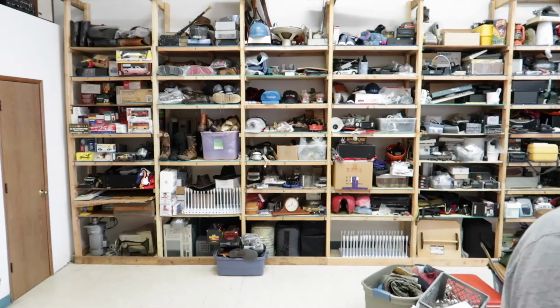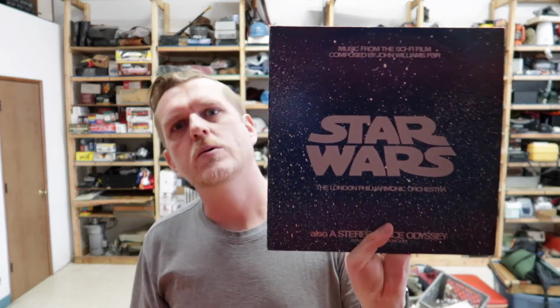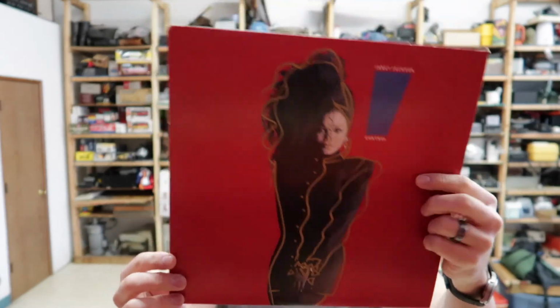Nothing crazy expensive. I also collect vinyl records, and I sell quite a few in my antique booth, so I pick them up every once in a while, and we have two today. The first one is Star Wars, performed by the London Philharmonic Orchestra, and I'll price that at about $10. And then we have Janet Jackson's Control, and I might price this record at about $7.